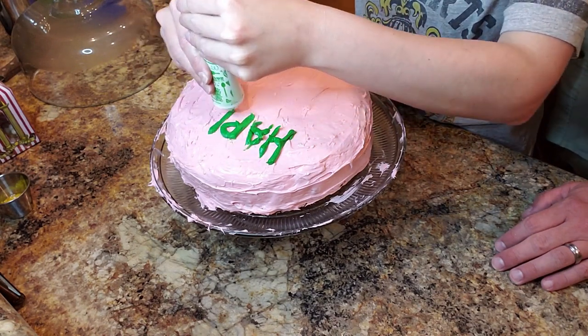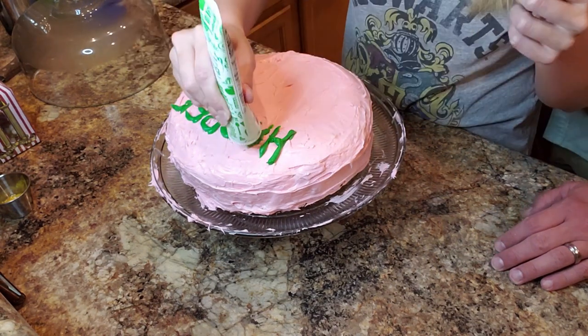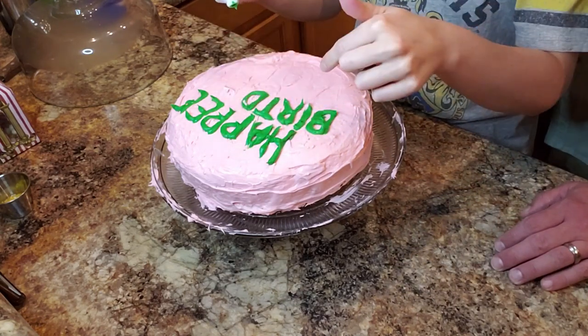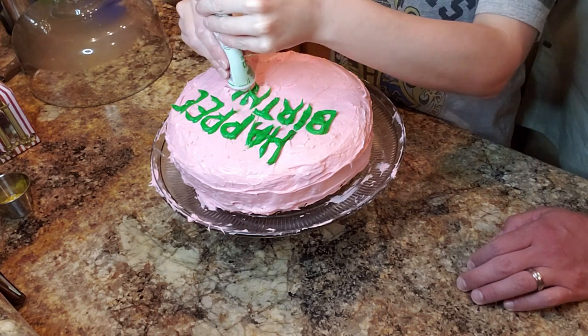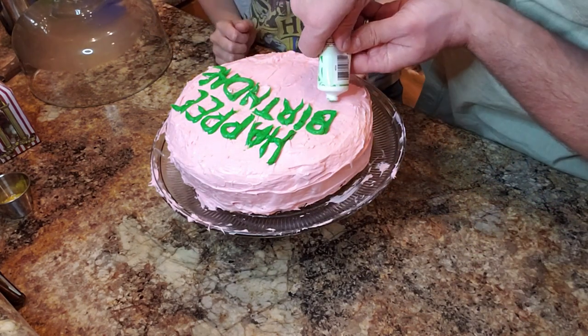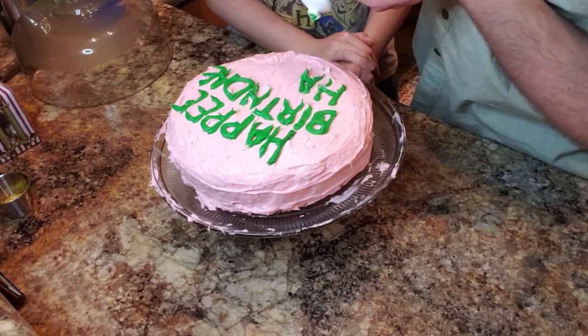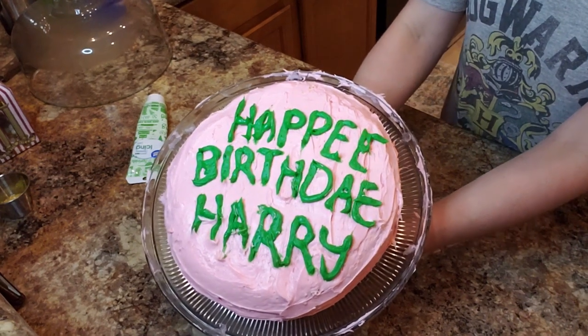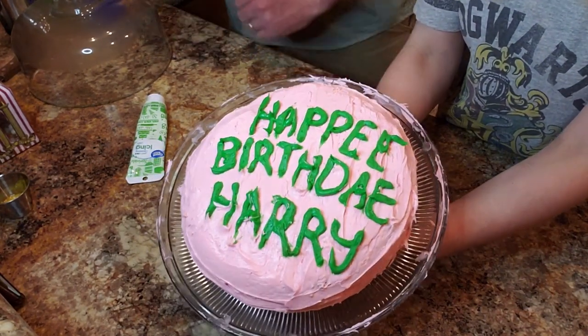Can I try a couple letters? Sure. Well, you forgot the H. What the fuck? Happy birthday. Okay, there's our finished cake. I think we can go ahead and actually just dig into this. Ooh, that's a lot of frosting.